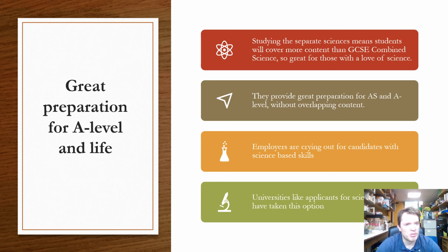So you'll all have to do combined science. If you've got a great love of science, by all means choose separate science instead, but be aware the content is harder, it is more demanding, but it is also very, very rewarding. If you'd like to hear anything else about the separate science course, please get in contact with myself at the school or just talk to your science teacher.